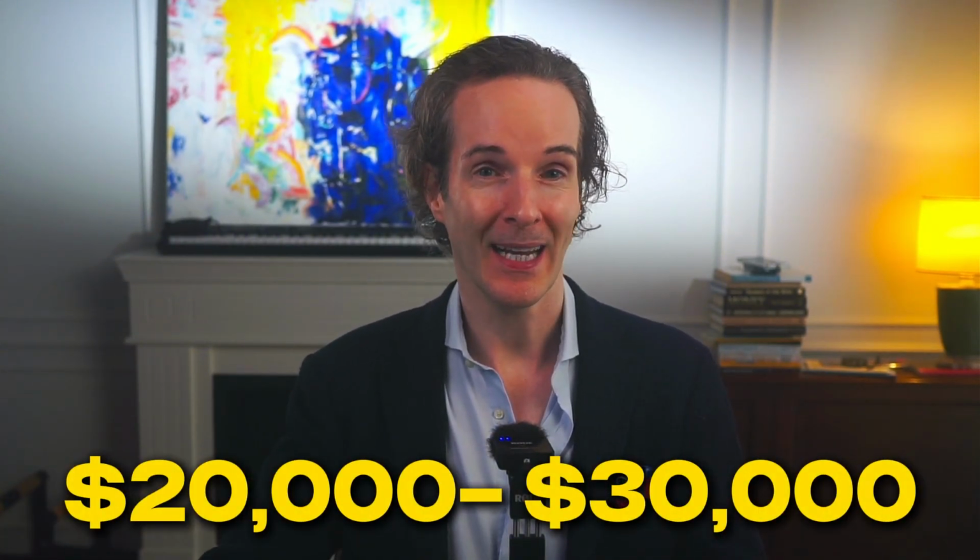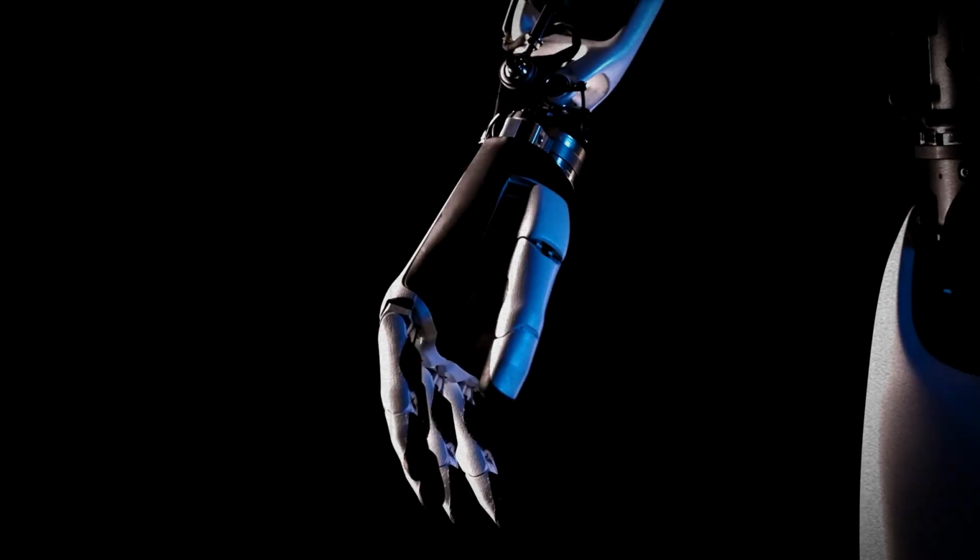Well, the initial price estimates put the price between $50,000 and $70,000. But Tesla aims to bring that down to $20,000 to $30,000. That is less than some luxury watches. That's less than most cars out there. And Tesla's plan is to use Optimus internally at first, giving it a chance to prove its mettle in their own factories and also make it better. So how long is this going to take? Well, Tesla has managed to create this mechanical marvel in less than 3 years. Remember 3 years ago?